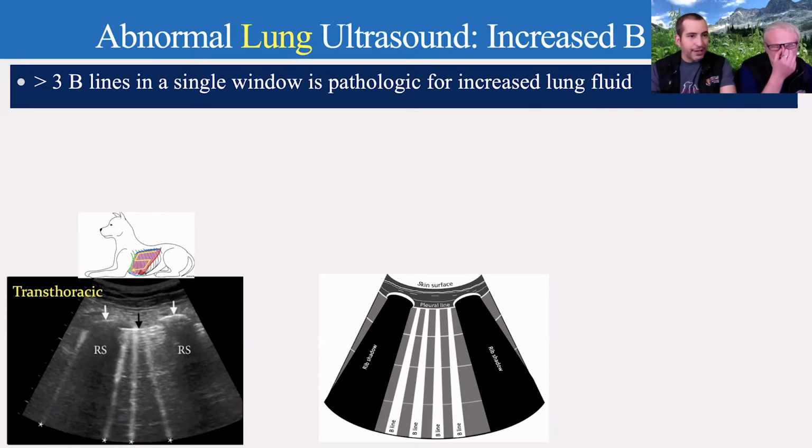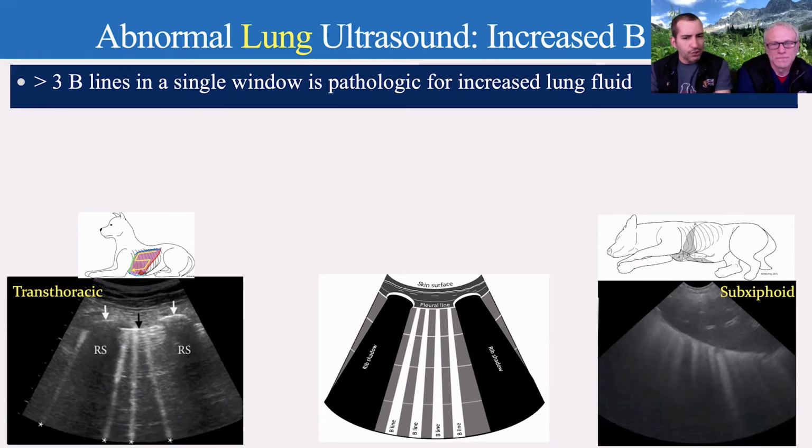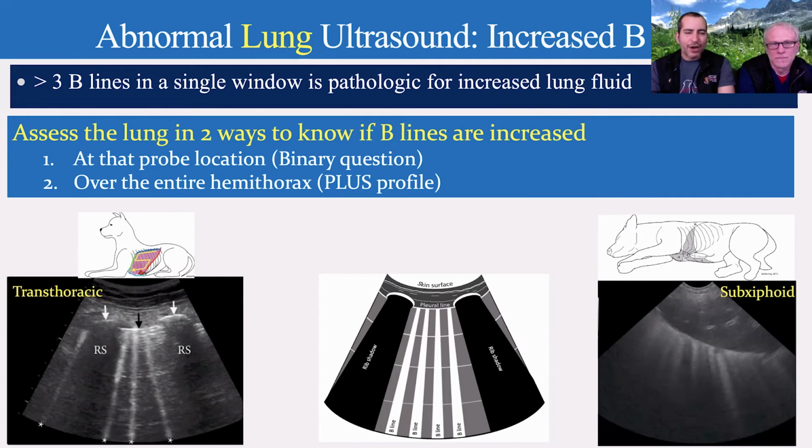So greater than 3 B lines in a single window is pathologic for increased lung fluid. And we're going to call that alveolar interstitial syndrome, or AIS, Dr. Boysen. Now, I got to ask you a question. I see it here in transthoracic there between 2 ribs. I also see it in the subxiphoid. Whoa, there's so many there. But Dr. Boysen, I'm just getting very confused here. You know, I need to assess it in more than one location.